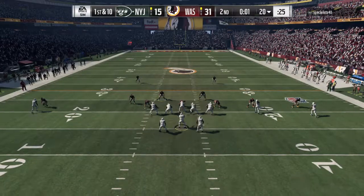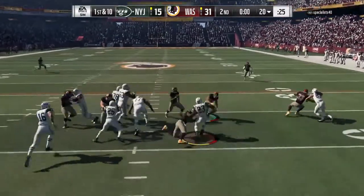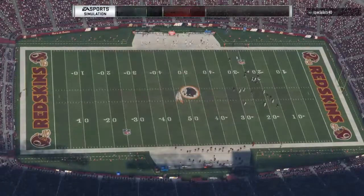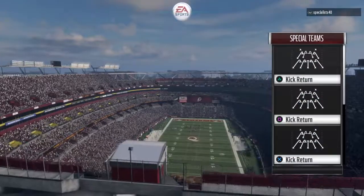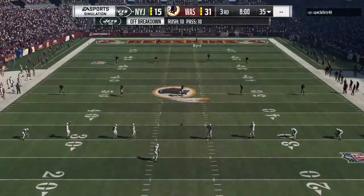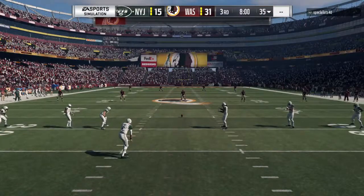All right, here we go. They'll run it now out of the gun. And this will go as a short gain on what will be the final act of this first half. Well, we're going to let you off a little easy there. Halftime interrupted, and we are ready to get to this 3rd quarter.